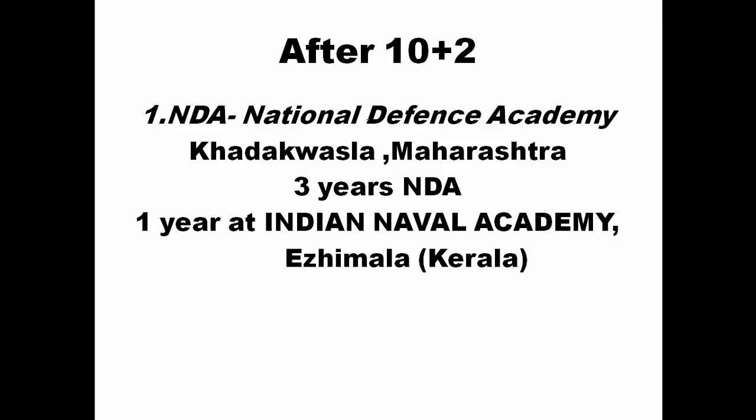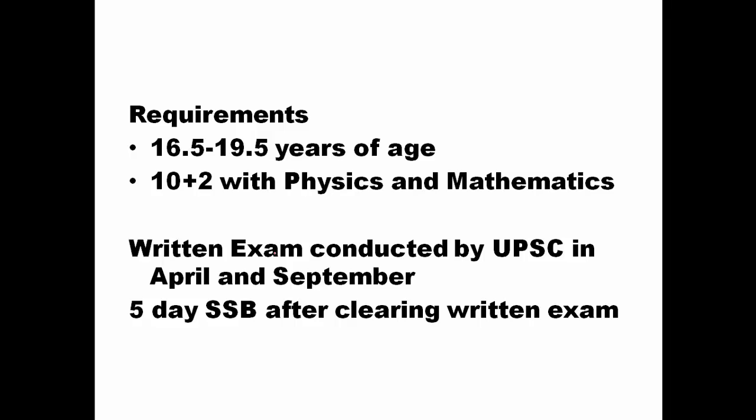Now the third wing of the armed forces is the Indian Navy. For the Navy, the first entry is right after your class 12th, NDA: 3 years at Khadakwasla and 1 year at the Indian Naval Academy at Ezhimala in Kerala. This is very important. This can be directly asked as a question in any of your exams as well, that where is the Indian Naval Academy situated.